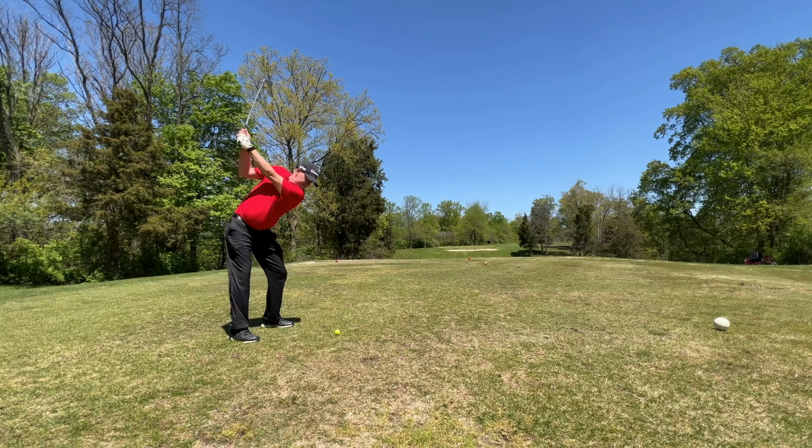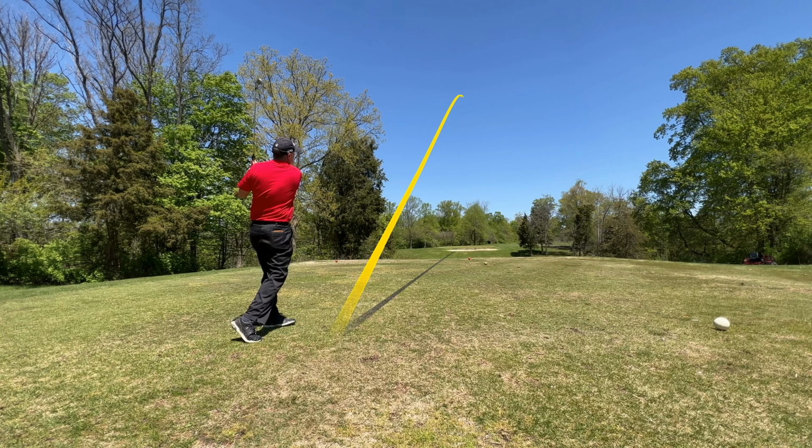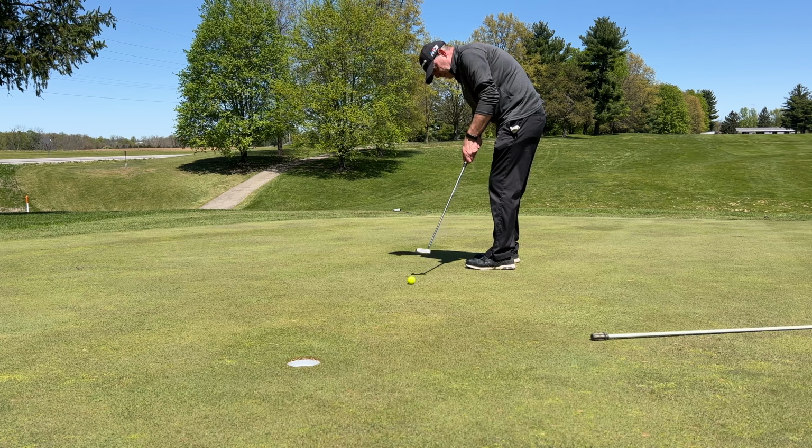Here we go again, Coach Lemon, 9 holes in 9 minutes. I'm gonna play the front nine at Liberty Country Club. It's been my nemesis lately, but I am going to break 40 today. I've been working on my mental game. I've been putting great. I've been hitting good shots. It's time, kids. Let's do it.